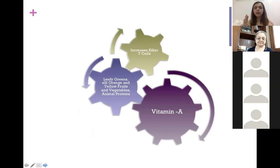I'll speak about five or six essential nutrients, minerals or vitamins which we can add to our diet. Vitamin A has carotenoids, or in layman's terms, the A that we get from carrots. Vitamin A is spread over a lot of fruits and vegetables. Carrots are a great source, but that's not all. You can add leafy greens, and all yellow and orange fruits and vegetables have vitamin A, whether it's yellow capsicum, yellow zucchini, or mangoes.